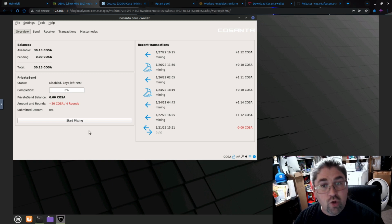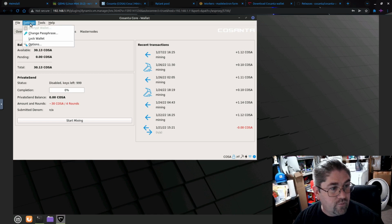you have to keep the wallet open all the time. If I close this wallet, the staking part stops. You also need to have your wallet unlocked if you have the wallet encrypted. If it's not encrypted, you don't have to worry about unlocking it because it's already unlocked. So, see right now I have mine unlocked.